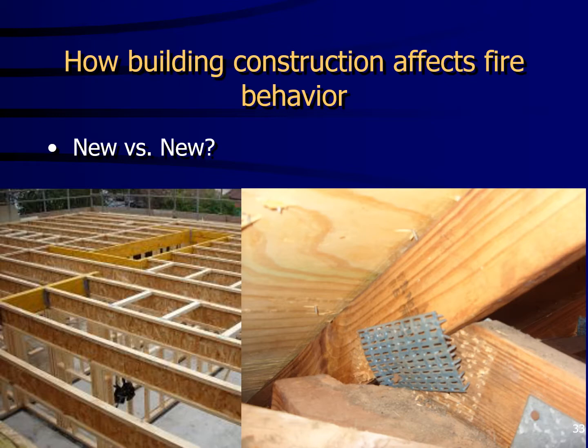And if you look, there's no penetration on that wood. That's not a solid penetration of the wood. Not to mention, what type of material is that made of? It's a cheap metal. It might work in perfect conditions. It's not going to work on a high heat load.